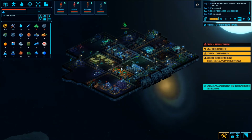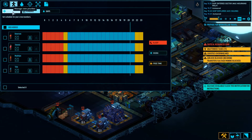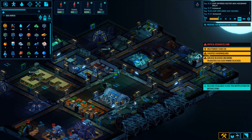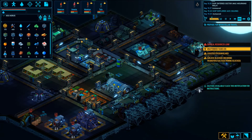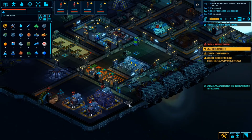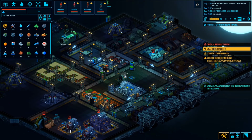We will let you guys finish up today's tasks. Double check your schedule and priorities. Looks like you know what to do. Everything seems to be getting done. Logistics are overwhelmed once again, so we're going to have to spend some time in the morning getting the hyperfuel and the energy rods out of the doorway.